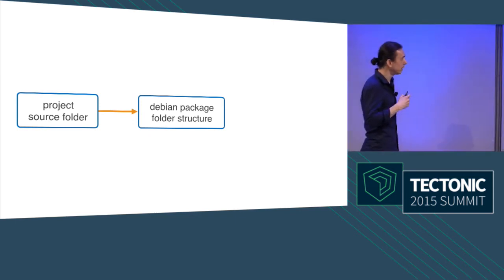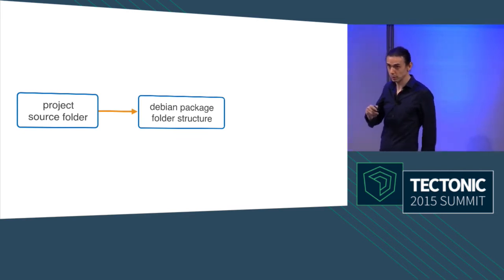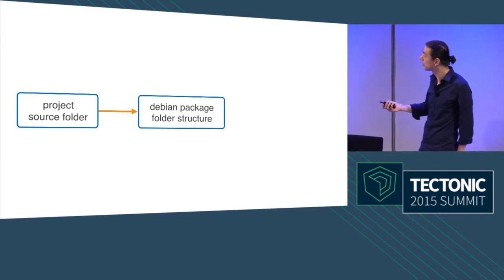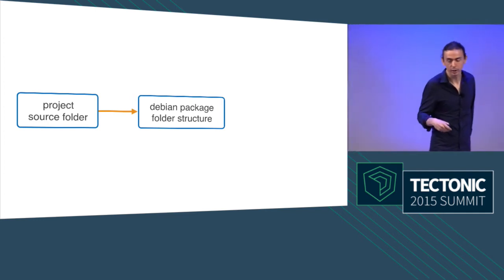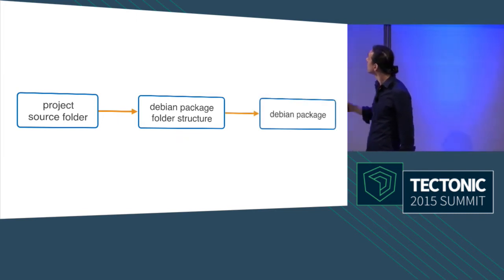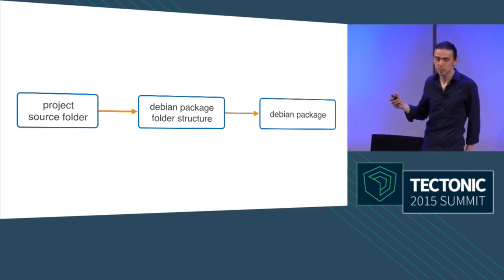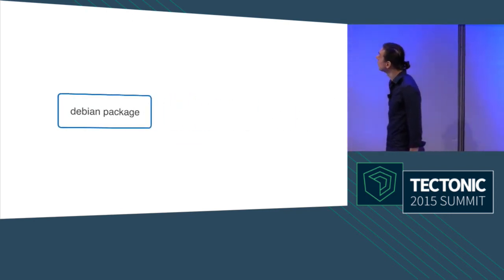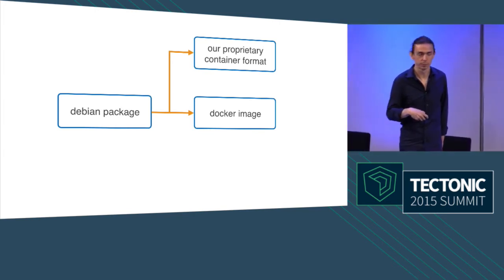So we provide the tooling for the developers so that they can build the Debian package folder structure from their build systems. So if they're using Scala, we provide an SBT plugin that builds the folder structure that we want, which is standardized. If they're using Rake, then we provide a Rake plugin, and so on and so forth. And from here, we build a Debian package. And this is standardized. And all the dependencies that a given application has, including its runtime, are specified at a Debian package level. Now, from the Debian package, then we derive the images. So then we derive our proprietary format, and we derive Docker.